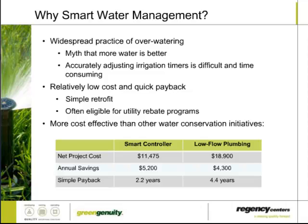I next want to give you just a quick comparison, comparing a smart controller retrofit at one of our shopping centers to a low-flow plumbing retrofit at a different shopping center, but within the same water utility district. Obviously, these numbers, both the cost and the savings and the payback, will vary from property to property based on a number of different factors. But just to give you a sense of what we've found through our experiences at a particular property where we implemented a smart controller, our payback was just over 2 years.